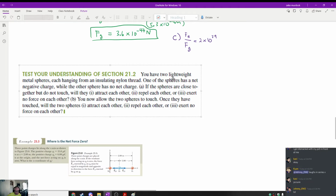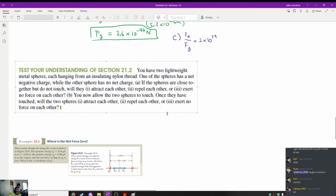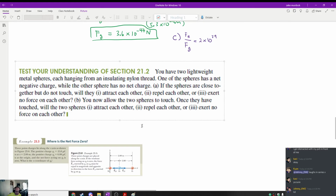It says you have two lightweight metal spheres, each hanging from an insulating nylon thread. One of the spheres has a net negative charge, while the other sphere has no net charge. If the spheres are brought close together but do not touch, will they attract each other, repel each other, or exert no force on each other? And then B says you now allow the spheres to touch. Once they have touched, will the two spheres attract each other, repel each other, or exert no force on each other?